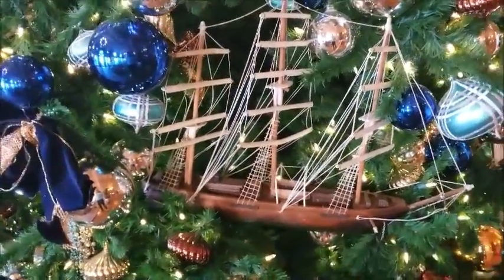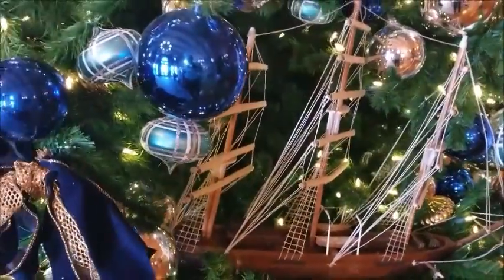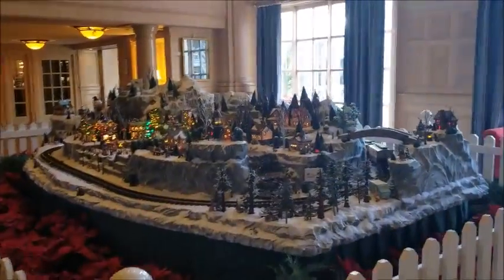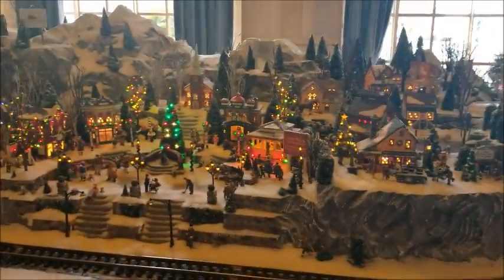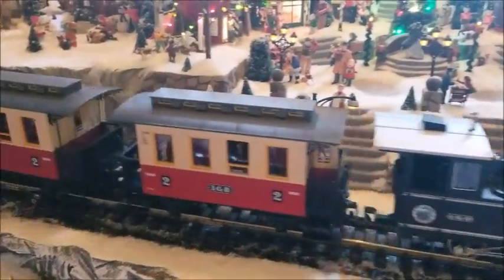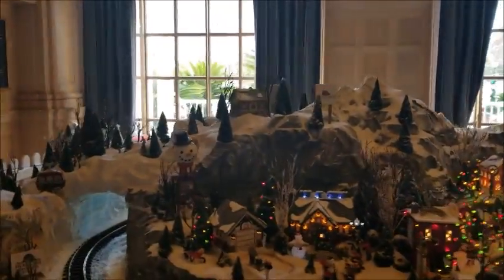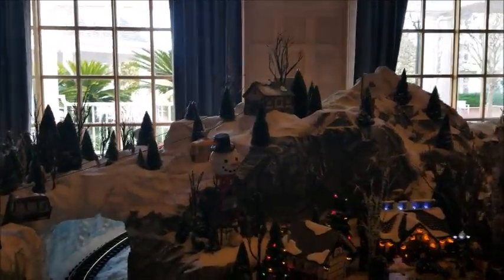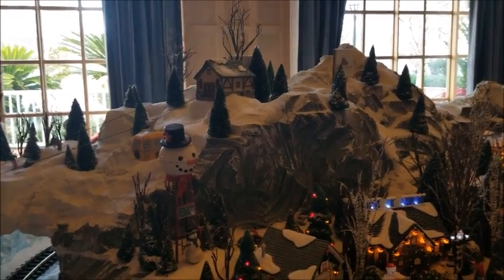Here's another boat like the Columbia over at Disneyland. Really like that. But another thing that the Yacht Club has is across here, they have a city set up with a train. Oh yeah, they got lots of details in this too. Here comes the choo-choo. I like their water tower. I like the one on the other side. It's a snowman, but it also looks like it was created out of like a large jingle bell.